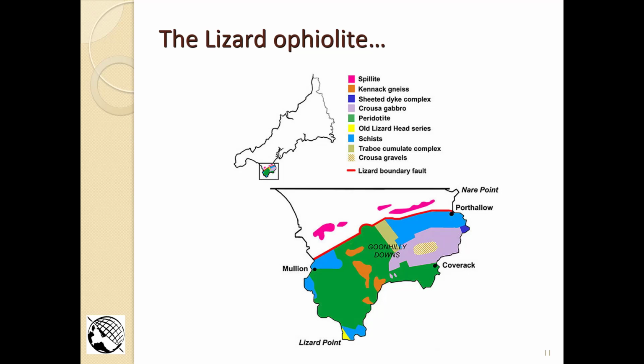This is a wonderful area. We will get right down to the Lizard Point. It's a decent road all the way down there. So we will be going there.